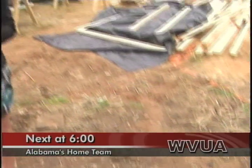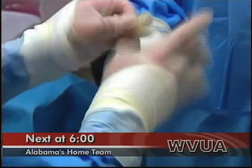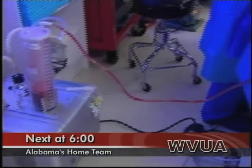On WVUA News at 6. Ground is broken on one of the first energy-efficient homes in Alberta City. I'm Jennifer Edwards, and I'll have details coming up on WVUA News. And we'll show you the most common form of plastic surgery, and you might be surprised at what that is. Plus, a fatal crash claimed the life of a Tuscaloosa County woman, the latest on an earthquake in Chile, and why cold and allergy meds could soon be hard to get. The news starts right now.